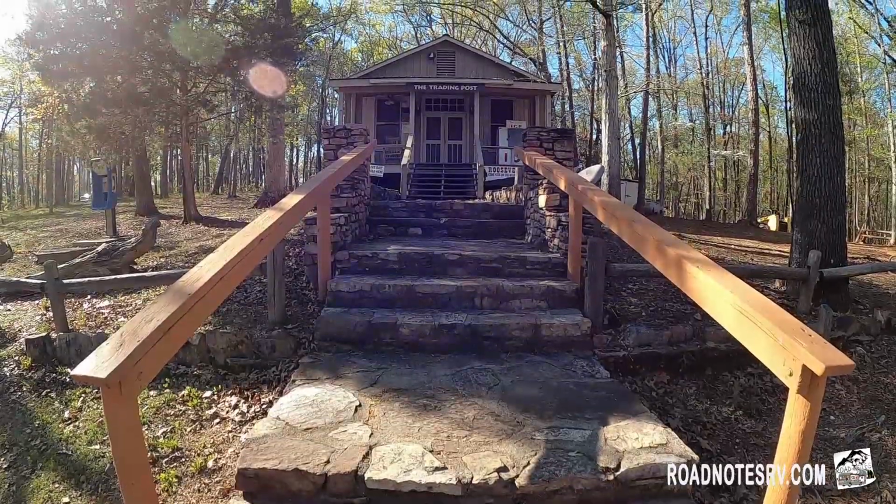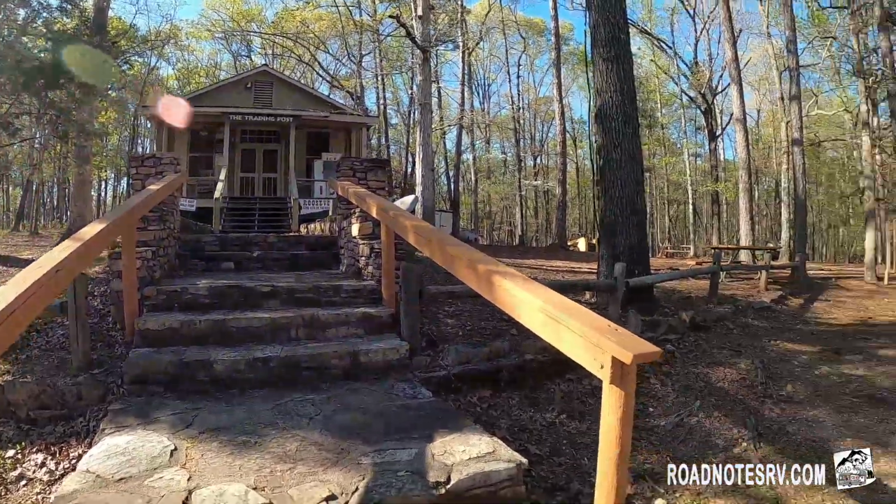So, the trading post. Get little things like firewood and little knickknacks. And then they also have a bigger store up at the main entrance here to the campground, which we'll take you there in a little bit.